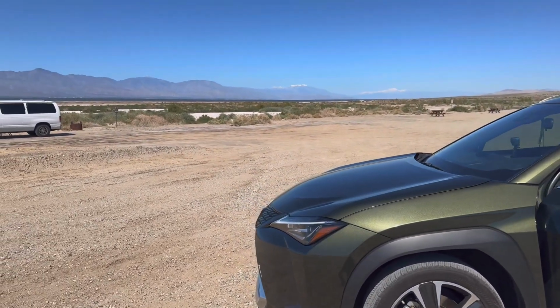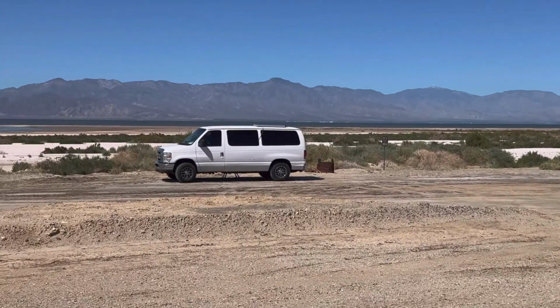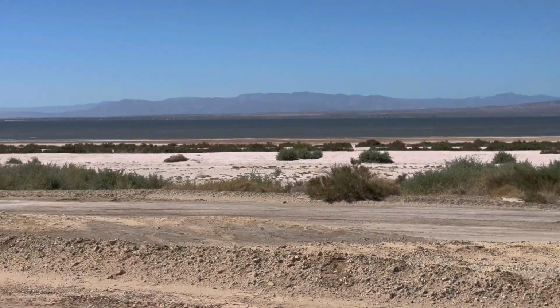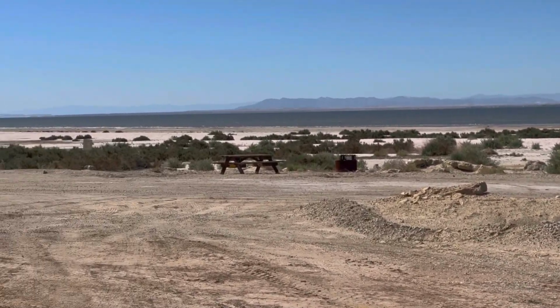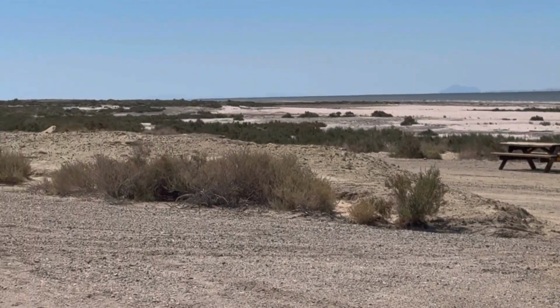You might think it's a mirage when you first see it from a distance, an optical illusion formed by shimmering heat waves rising from the desert floor, and it's disappearing fast. In fact, it should never have been there in the first place. You must hurry, go see the Salton Sea before it's gone or changed forever.